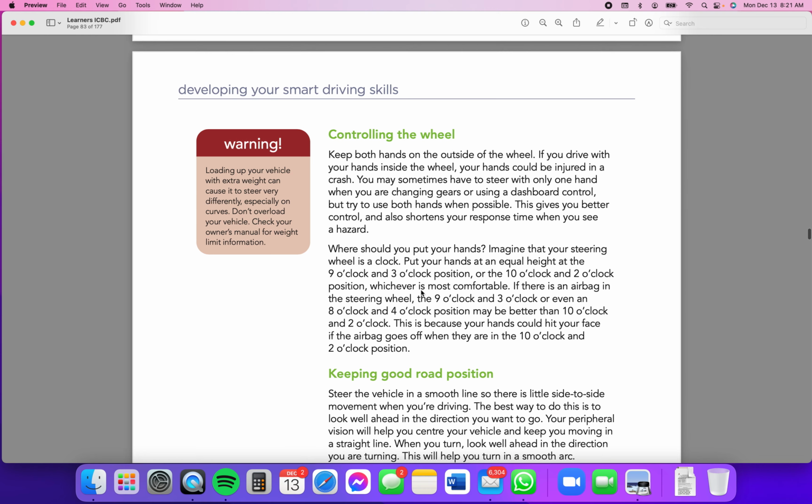Warning: loading up your vehicle with extra weight can cause it to steer very differently, especially during curves. Don't overload your vehicle, and check your owner's manual for weight limit information. Very true. When I go camping, I notice that my vehicle drives completely differently.